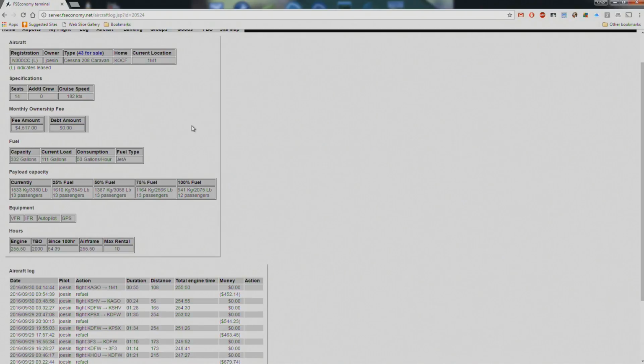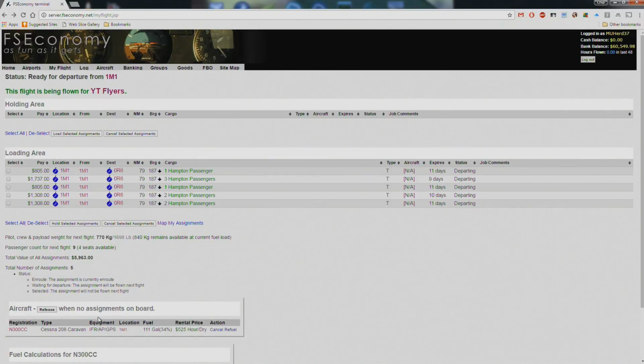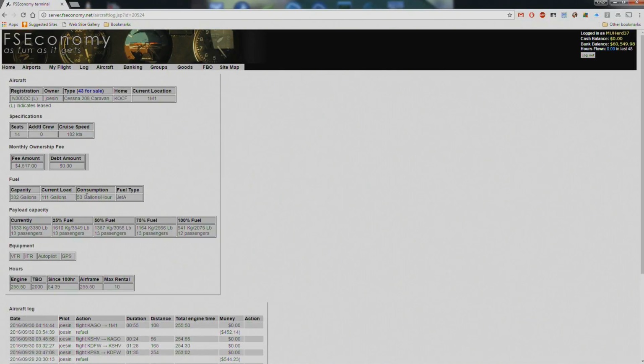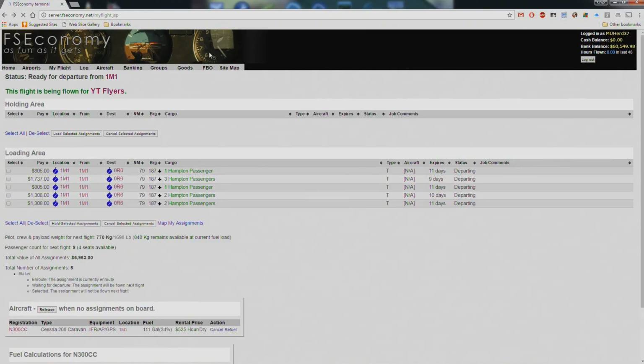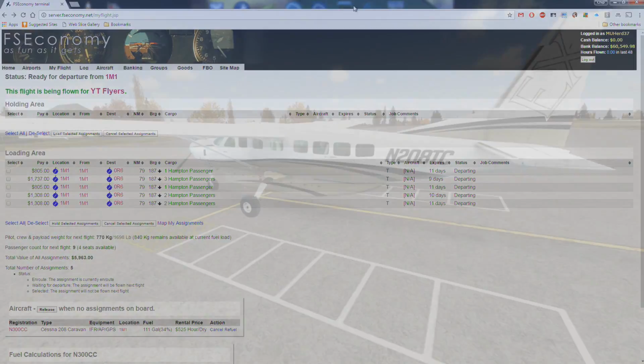Alright, so I think it said it had 34%, if I remember correctly. Let's go back. Yeah, 34%. It holds 111 gallons. Current load was 111. Got a capacity of 332. Only uses 50 gallons an hour, so it's got over 2 hours worth of fuel. And this is just a 79-mile flight, so we don't need any fuel. It's got plenty. Alright, and with that, I guess we can go over to the plane.